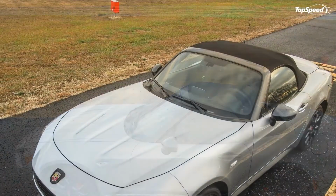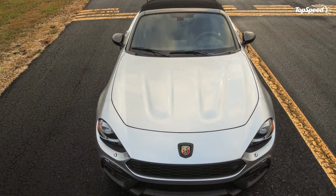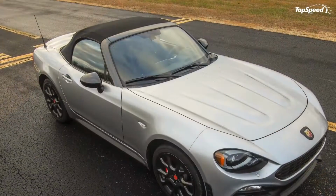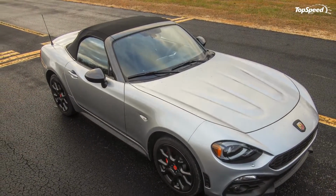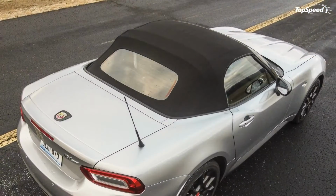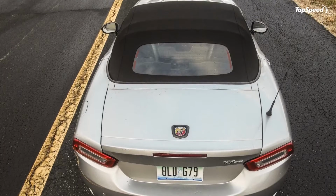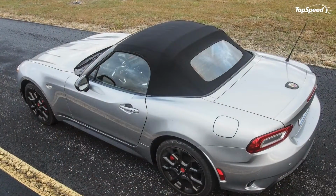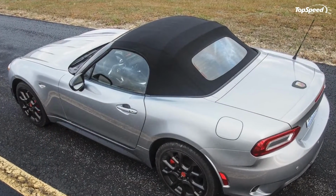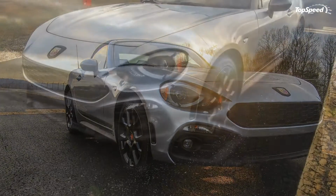Once upon a time, our roads were peppered by little European roadsters like this one, smiling faces behind their steering wheels just enjoying the art of a well-sorted chassis, engine, and transmission. In a time when we seem hell-bent on forcing cars to do all the driving for us while we keep our noses in our phones, enthusiasts like me are crying out for affordable, fun-to-drive cars like these. Bravo to Fiat, and Mazda, for producing them.